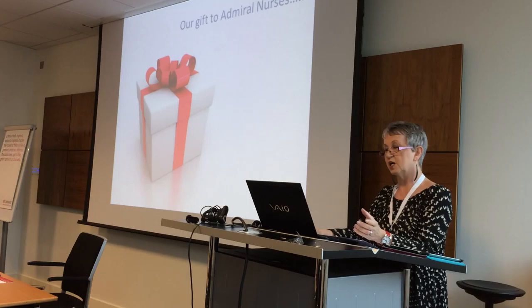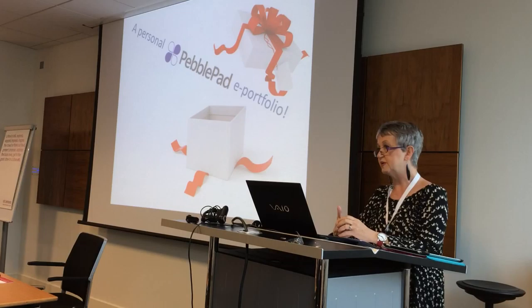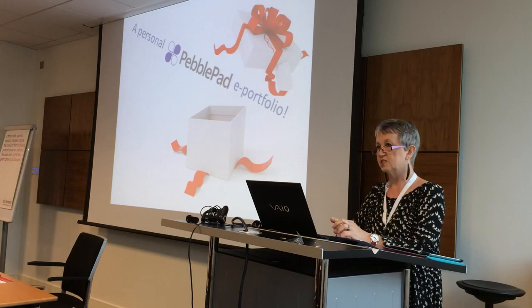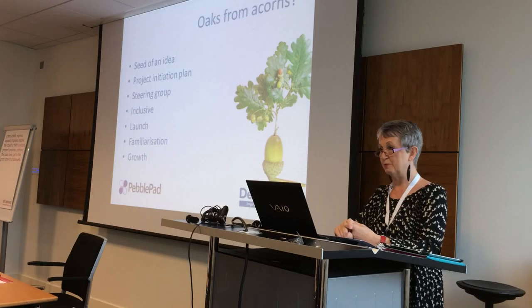So we're actually making a personal gift of PebblePad, not just to the Admiral Nurses, but we value all of our employees. So all of the Dementia UK back office staff, the fundraising, the communications, will all get a PebblePad licence to support them in their development and in their appraisal processes. Not just them though, our board of trustees will all get a PebblePad licence. So there won't be anywhere that's a PebblePad free zone.